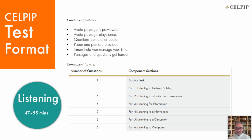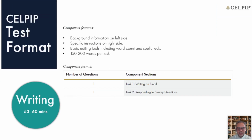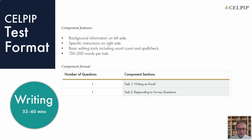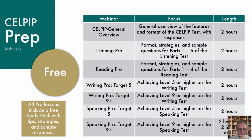I will skip through these and leave them here for your reference as we go along, because I want to get to the section that tells you what you need to be doing and at what level you need to be practicing in order to get from one level to another in terms of your proficiency. So again, the reading section here, close to an hour. You see component features and component sections with the number of questions per component section outlined as well. There's the writing section as well. And finally, the speaking, which we will talk about in a moment.